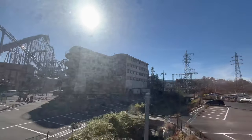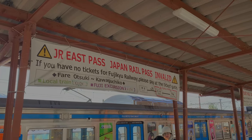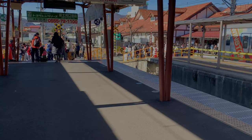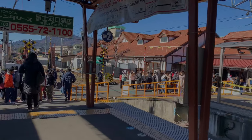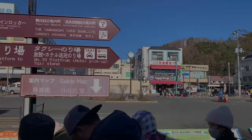Terminal. Welcome to Kawaguchiko Train Station. This is your stopping point for Lake Kawaguchi. Very busy train station. Very beautiful too. Track number one. The next station is Fujikyu Island, Thomas Land Station. The JR pass is invalid here because it's a private rail line.